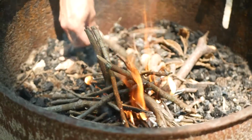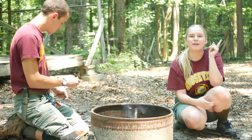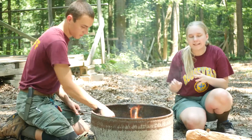And before you know it, your fire will have grown as big as you'd like it. But it's also really, really important that you keep a bucket of water around you in case something goes wrong with your fire. Now, once you have your fire going, it's pretty strong.